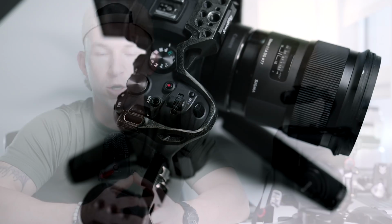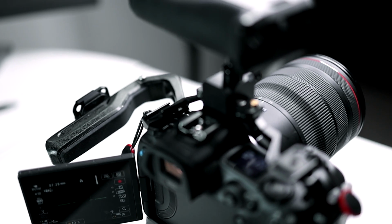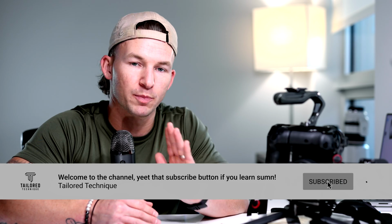All in all, R6 is a great camera. R5 is a great camera. If you're just starting out, you don't need to jump to the R5. The R6 will be perfect for you.